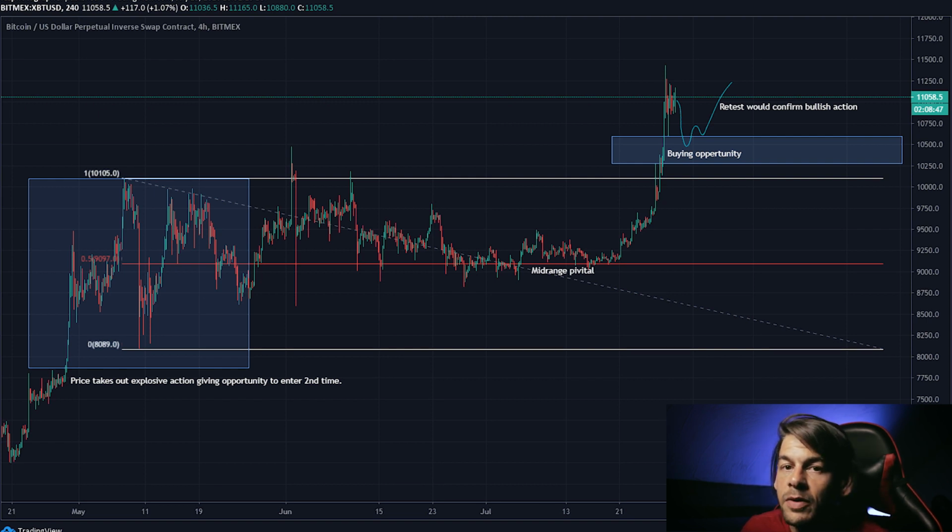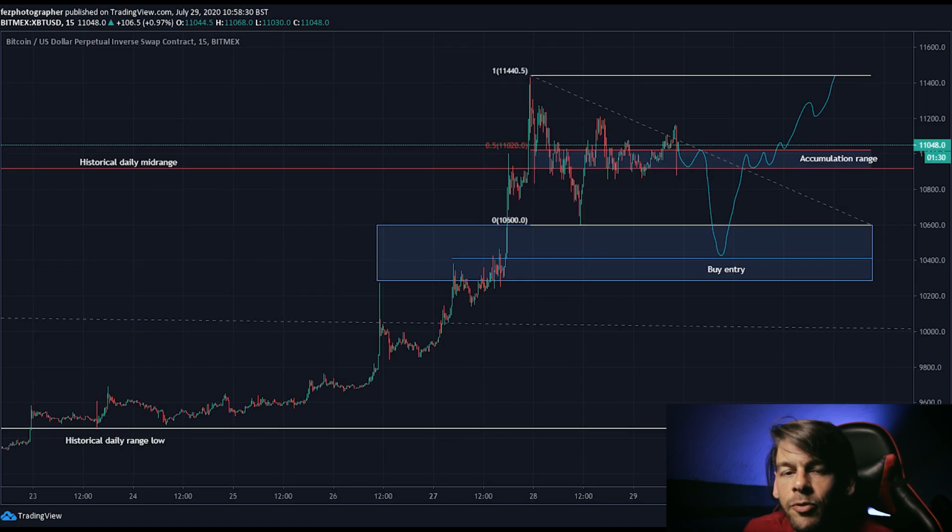Now if we switch over to the 15-minute chart, okay, so I've drawn yet another trading range, but you might notice that the mid-range of this one aligns very closely to the mid-range of the trading range on the daily chart, and this highlighted blue strip that I've put in there to me signifies an area of accumulation or distribution of market makers being able to sell or load up their bags before and after the dip.